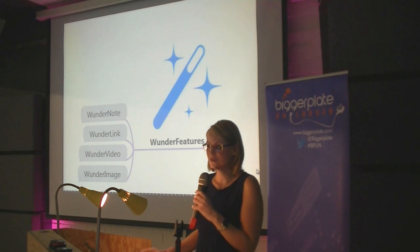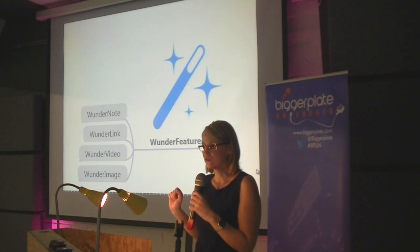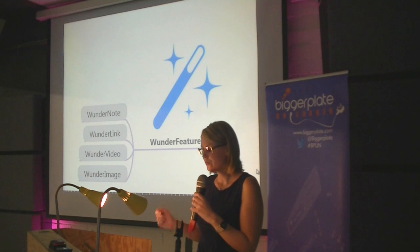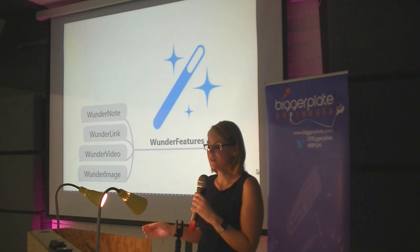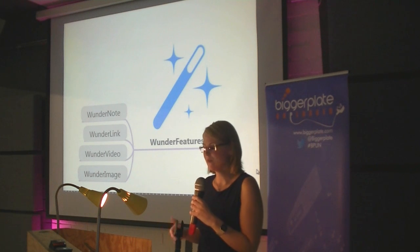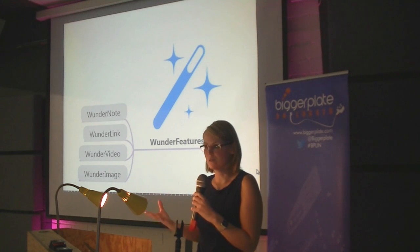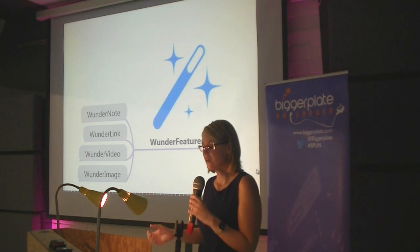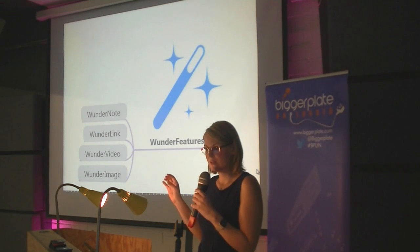And what they do is, they use the APIs, what Liam already mentioned before, the APIs of Google Links, Google Images, YouTube, and Wikipedia in order to extract information from those services and insert it automatically in your mind map. So if you're lazy or you're in a hurry, all you have to do is click a button and this information will be inserted in your mind map. So for instance, if you have a mind map about nature and you have a topic there that just says tree, and you want some information about tree to add in the note section, you just click on the Wunder Note feature and it automatically adds the first paragraph of Wikipedia to your mind map.